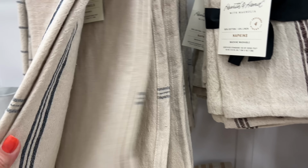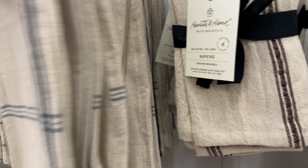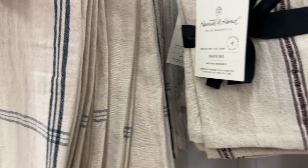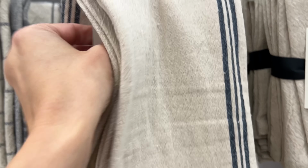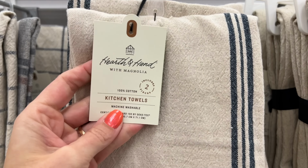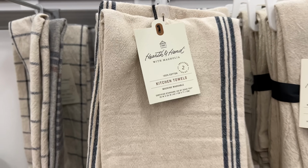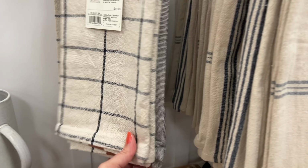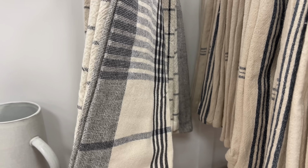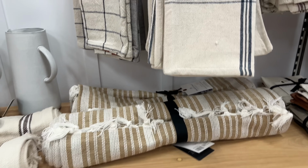Here are the kitchen towels that they had out for fall in our local Target. Now, this first one is a group of two, and it's very casual, cottony material, and it has a cream base with just a subtle denim striping. And then to the left, you have also a set of two, again, with that denim look to it. So very neutral, and those were both $9.99.